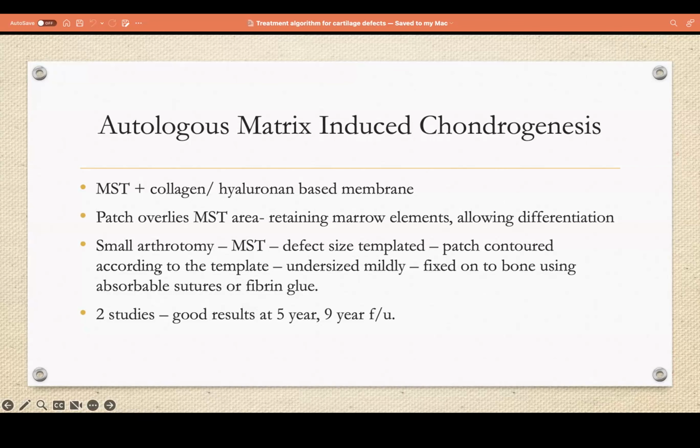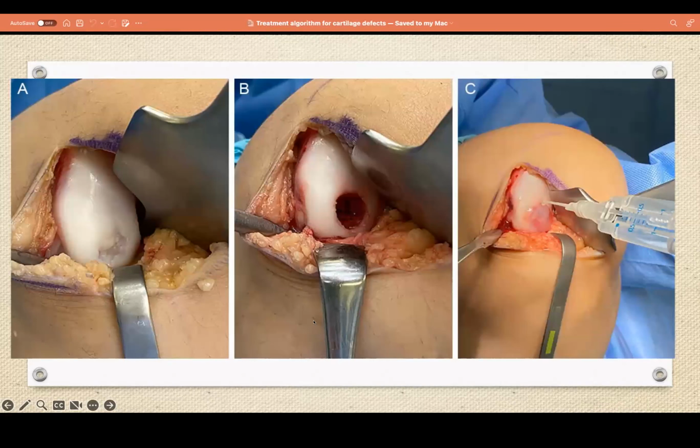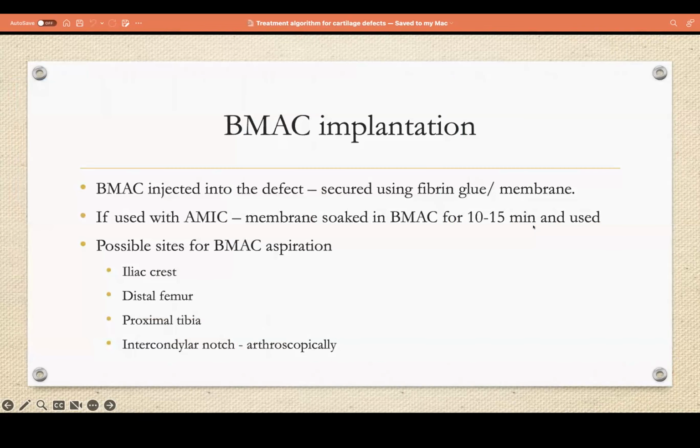This has been around for quite some time, and good results have been shown up to 5 years and 9 years follow-up. This is an example of how this is done. This is an initial cartilage defect, which is then prepared and marrow stimulation is done, following which a hyaluron and collagen membrane is placed and secured with fibrin glue.